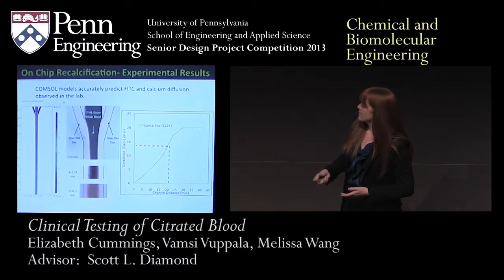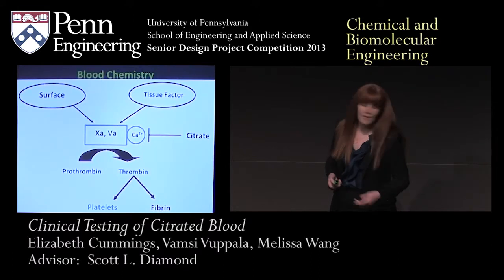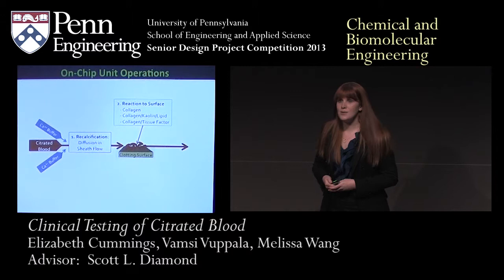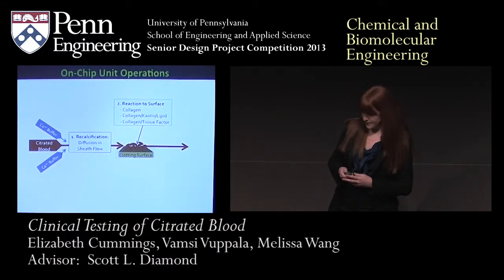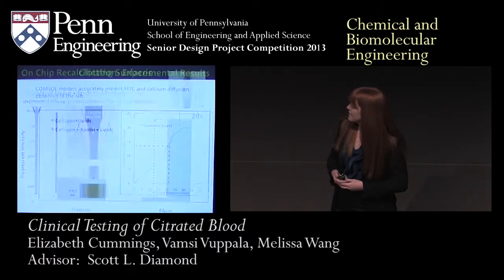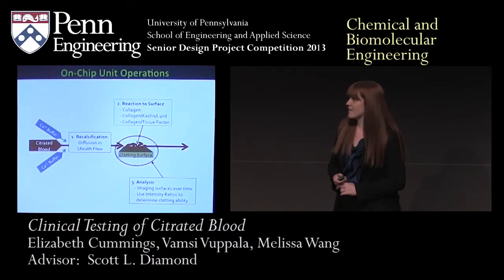We will then flow our recalcified blood over 3 clot-inducing surfaces. 2 of those surfaces have already been developed, which are the collagen surface and the collagen tissue factor surface. The 3rd surface we developed to test the intrinsic pathway on a medical device, which has not been done before. That's our collagen kaolin surface. Finally, we will analyze our blood using fluorescent intensity of platelets and fibrin as they accumulate on the clotting surfaces.